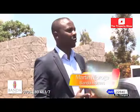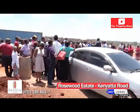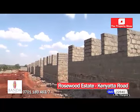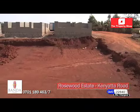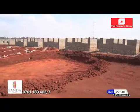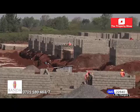This is the project called Rosewood Estate. Rosewood Estate is sitting on a 10-acre piece of land, and it consists of 82 3-bedroom all-en-suite bungalows. We started construction on this site late May, though we had to suspend construction because of the long rains for about a month. So we can say we are 3 months into this project.